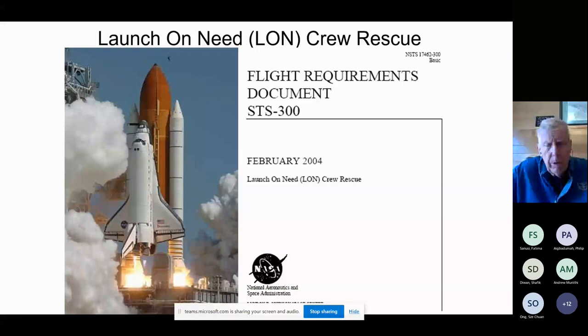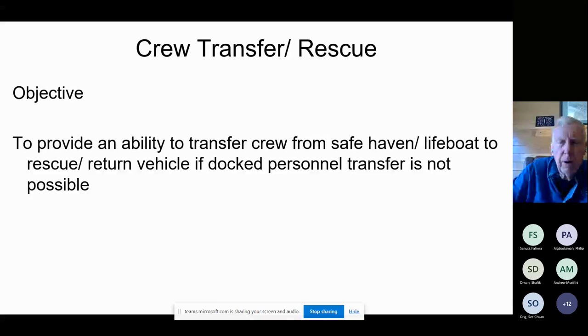So that was successfully demonstrated, that you could do a safe haven and abort to the space station. And the crew would be brought back in recumbent positions in the mid-deck. So let's talk about crew transfer now as another concern.